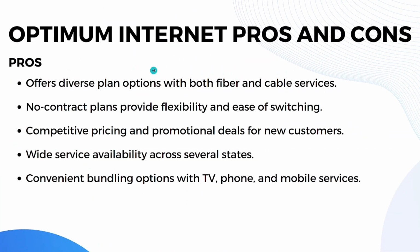So when it comes to Optimum Internet pros, Optimum offers diverse plan options with both fiber and cable services. They have no contract plans, providing flexibility and ease of switching. They have competitive pricing and promotional deals for new customers, and they also have wide service availability across several states. And lastly, they have convenient bundling options with TV, phone, and mobile services.